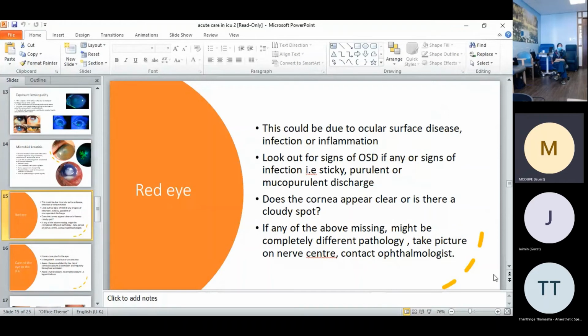The things to look out for: one, check, does this patient have any sign of ocular surface disease? Is there any crusting around the eyelids? Is there any discharge from the eye? And if there is discharge, is it purulent? Is it watery? These are the things that help you to differentiate if it's an infection or an inflammation. Also, look at the cornea with your pen torch: does the cornea appear clear or does it appear cloudy, which would signify more of an infective cause.